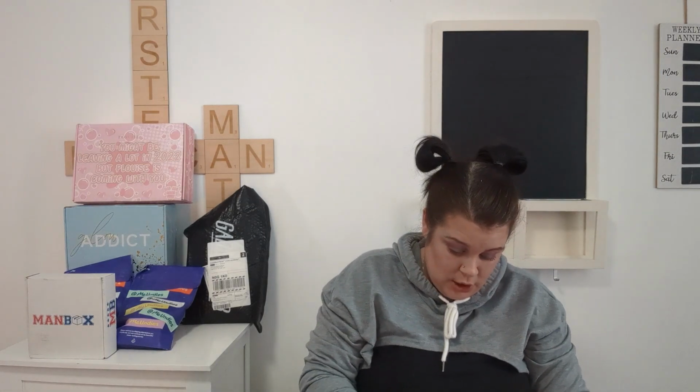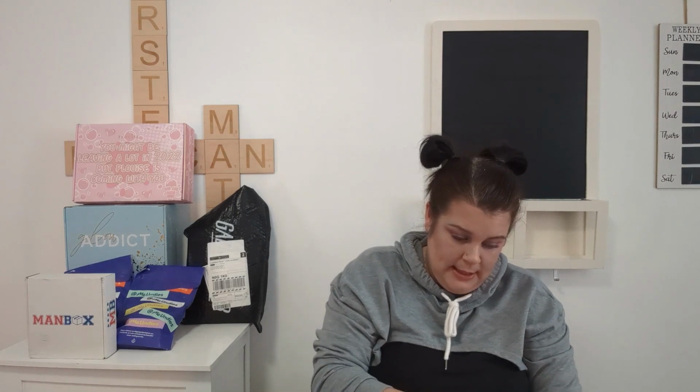Okay. Ooh. Wow. Okay, so it is loose pigment, so I'm just going to do a dab of each on my hand. And, whoa. Okay, so they're like dual chrome. So depending on the way you look at them, they're going to look different shades. Okay, so there's the blue-green one. And this one looks like pink. Whoa.